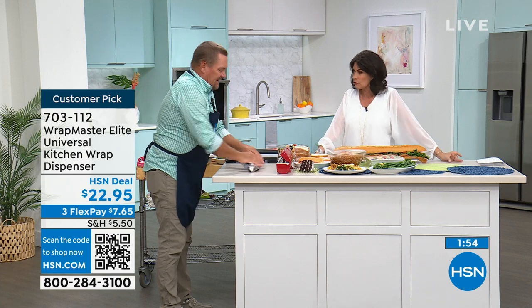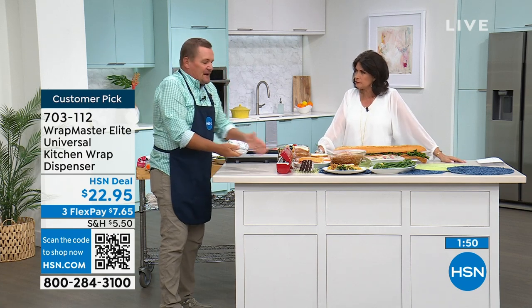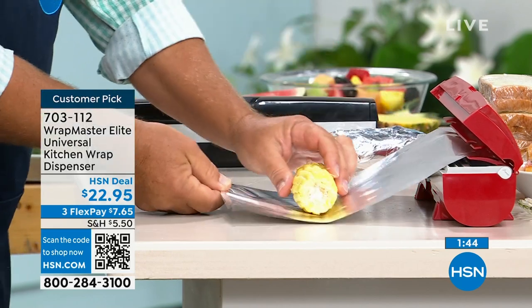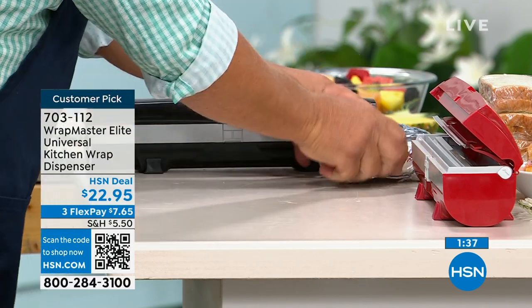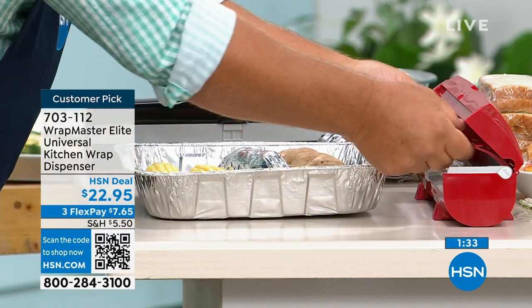I have a black one in my kitchen because it matches my kitchen with all the stainless steel. And I have a red one with the tin foil outside by the barbecue because I'm always wrapping potatoes, corn. You can take an ear of corn, put a pat of butter on there, wrap it up in the tin foil, place that right on the grill, and you've got it all wrapped and ready to go. Look at that. Or maybe it's that whole tray at the barbecue that you want to cover.